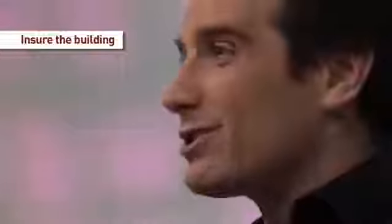If you own your premises, insure the building. You can include building insurance on your business insurance cover. You should insure the total rebuild costs and debris removal. For example, your building could be rendered uninhabitable as a result of a fire and require demolition.